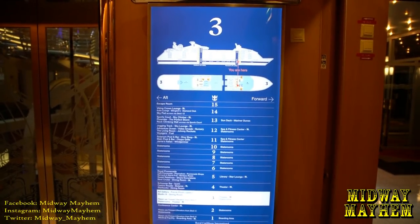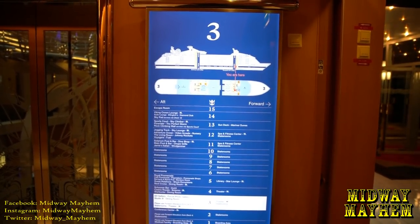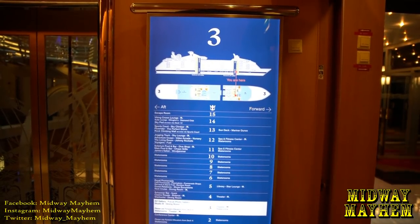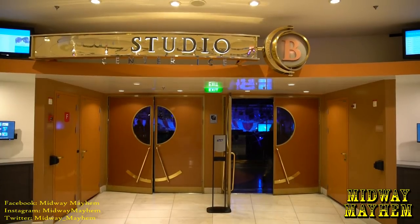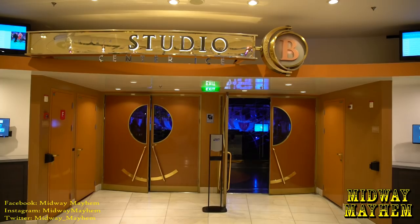Deck three is where we can find the art gallery, the Focus Photo Gallery, and Studio B, where they have the ice show and late night entertainment. There's also the dining room and the Royal Theater as well. Studio B is where you can find the ice show as well as some late night entertainment like dancing. Let's go take a look.